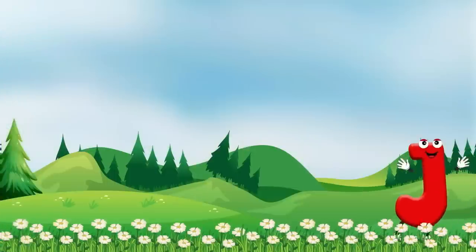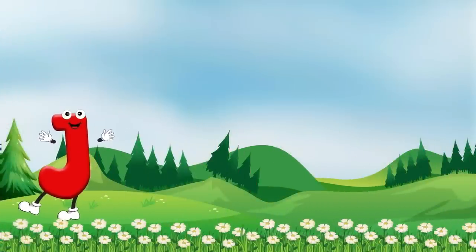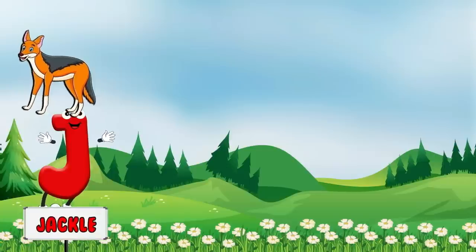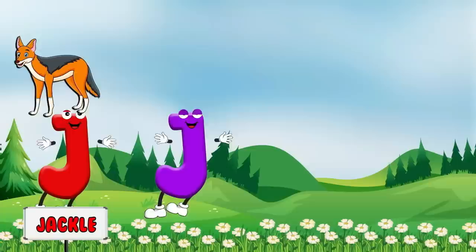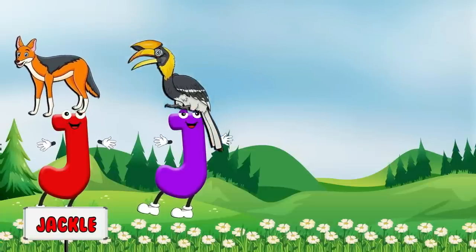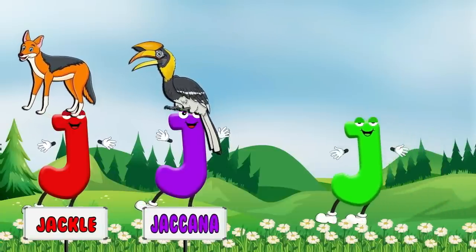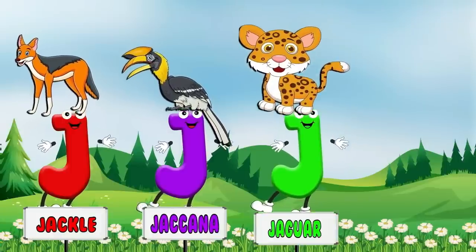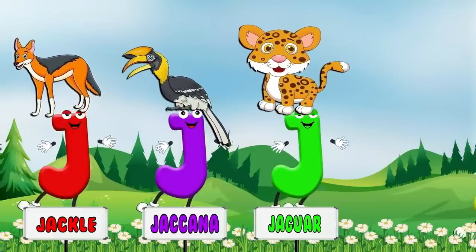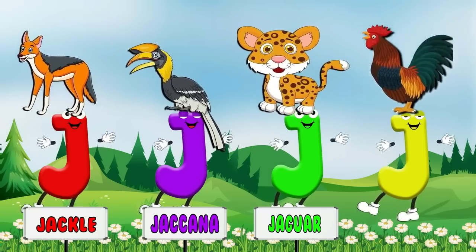We did four animals with the letter J. And they are... Jackal. Jacana. Jaguar. Jungle fowl.